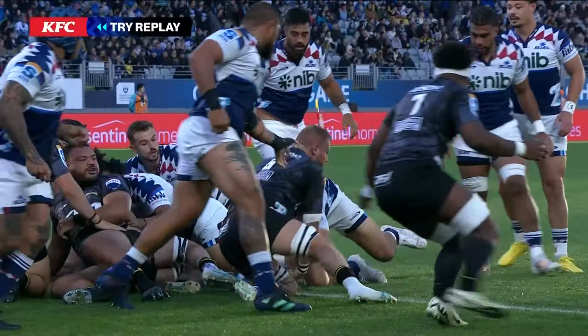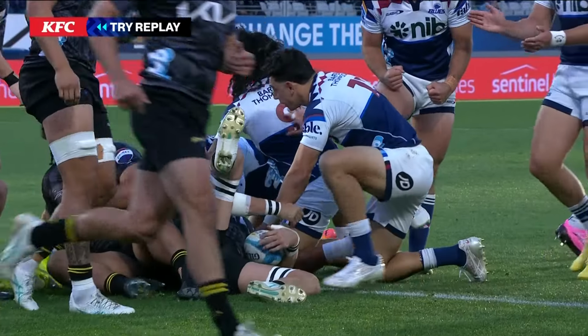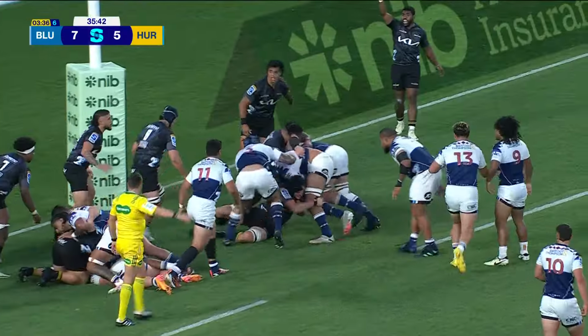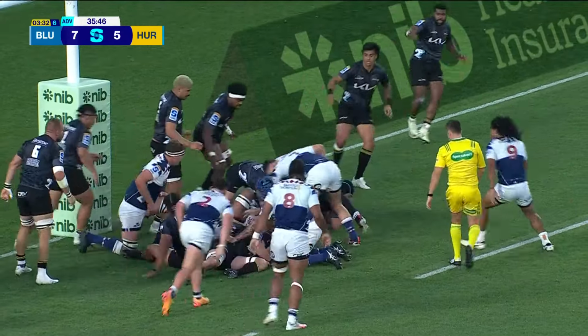Great try. Well, he's such a versatile player. But what I love about Bryce Heem is his timing, whether it be into the line or injecting himself at the base of that ruck and having that vision to go. Advantage. Pillars offside. Another advantage, though. They're starting to build up the penalties.